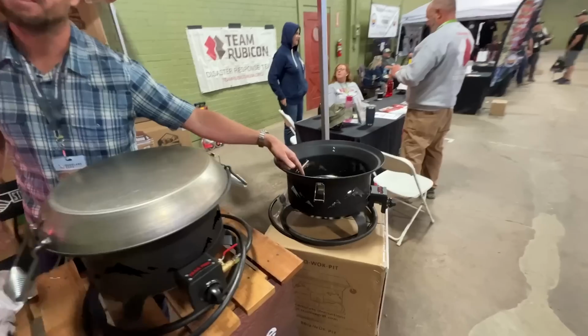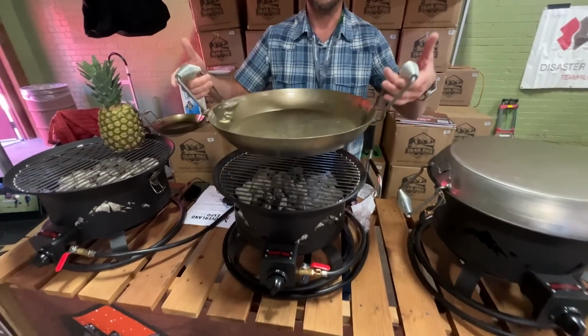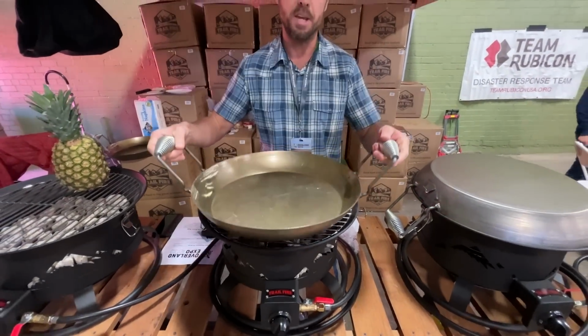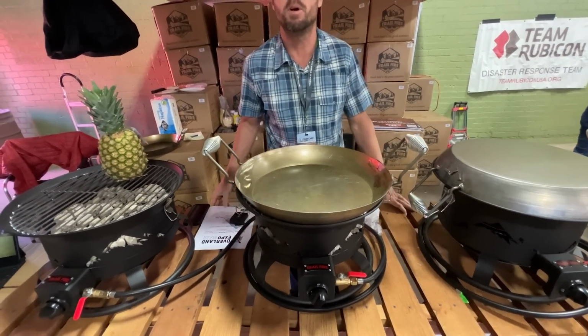Fire pit. And fire pit. Keep you warm at night. Carbon steel lid. Less than half the weight of cast iron. Same care and use as cast iron, just leave it greasy and it stays seasoned. Very, very minimal cleanup.